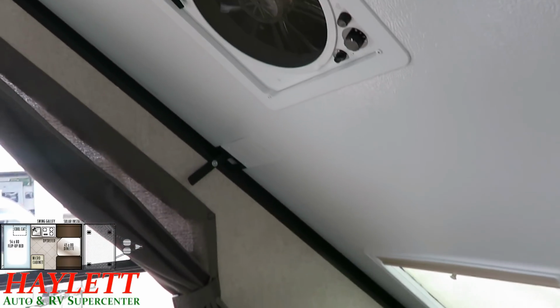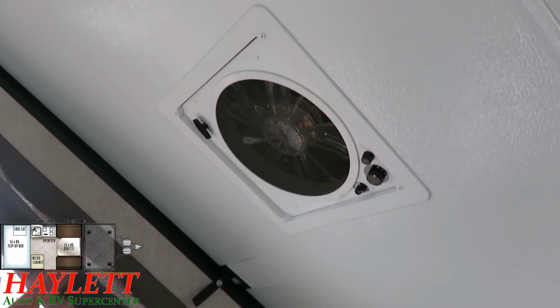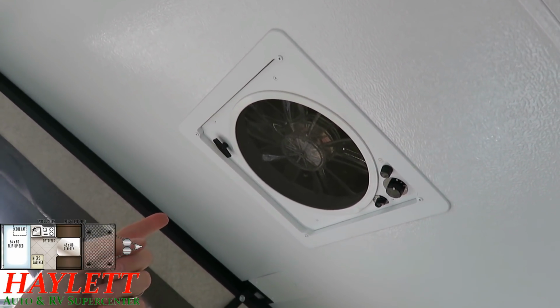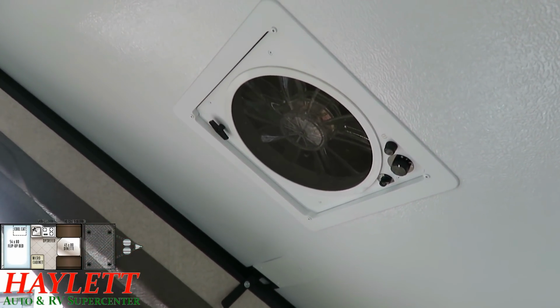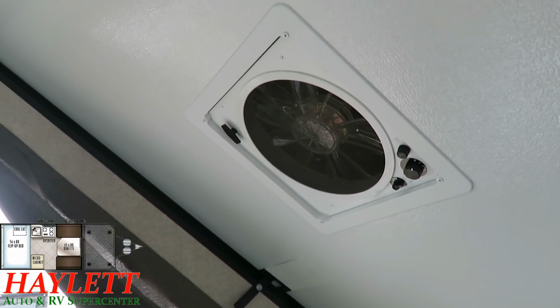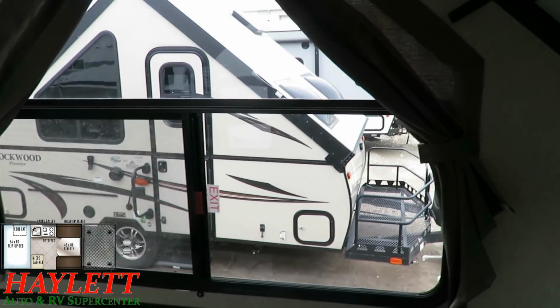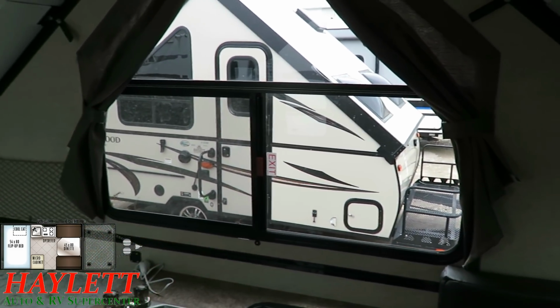Now, if you are boondocking and you're going to be using that solar panel, this is going to be one of your best friends here, because this is a very powerful 12-volt fan, like you see in the big fifth wheels and whatnot throughout the marketplace. And it will pull a 6-mile-an-hour breeze, well, it'll exhaust heat out there, and it'll pull fresh air in through these side cross breeze windows right here.